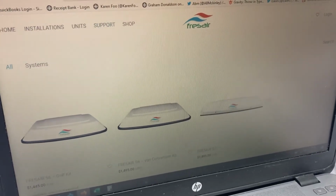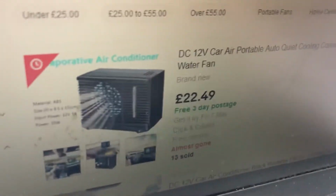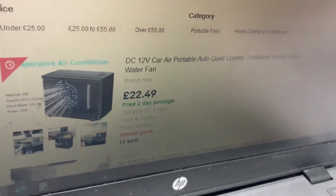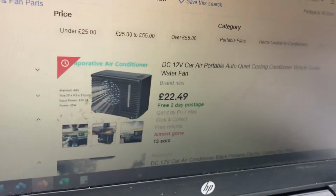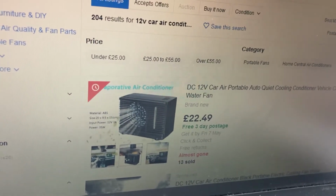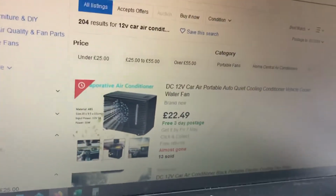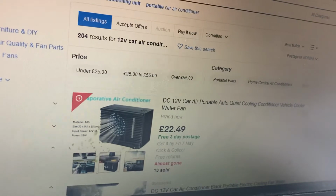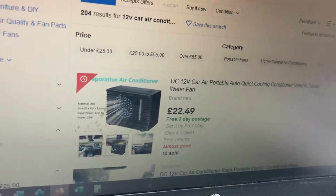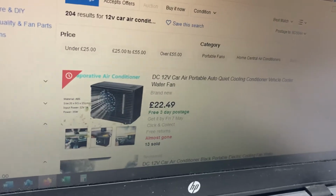So other people have tried this sort of stuff here, based on a thermoelectric cooler. Absolute waste of time. These do nothing. You can get similar systems which will cost you £300 or £400. They're only 50% energy efficient and they don't actually do a lot. It's the same technology as your plug-in electric cool boxes. It's the Peltier effect. So you use Peltier coolers, but they're very, very inefficient.